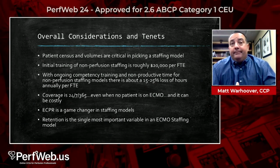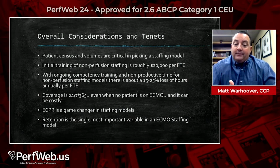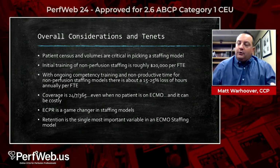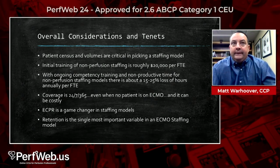And then finally, I hear this across the country. Anybody I talk to about it, retention is the single most important variable in an ECMO staffing model. It doesn't matter what you do. Retention is your Achilles heel. If you have good retention, you have good results, you have a financially efficient program, and you have a program that has really good outcomes. If you have a revolving door of people taking care of your patients, it's expensive. The results are less than ideal, and you're always putting your thumb in a dike, trying to just hold it together.